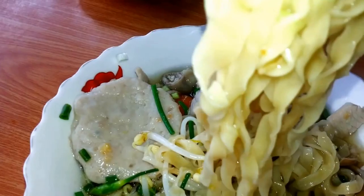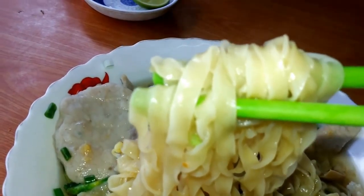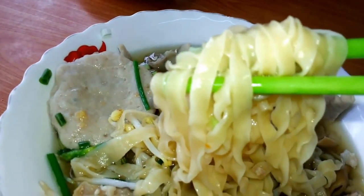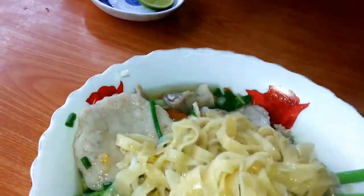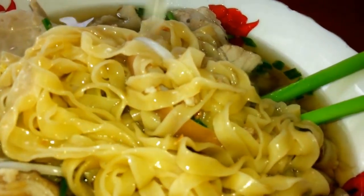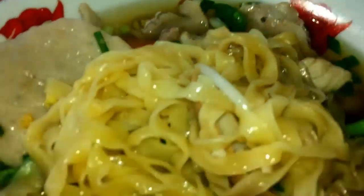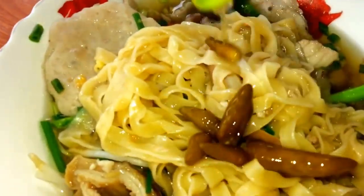So this is a Cambodian noodle. It's yellow and flat. That's very yummy and also fresh because they just bought it on a daily basis for the customers. So again, this is lemon juice. It is very nice to make it tastier. And I have a pickled chili.